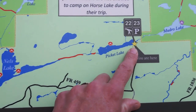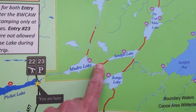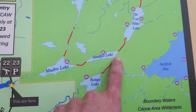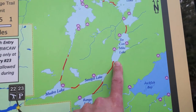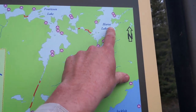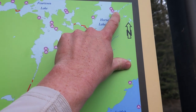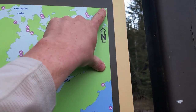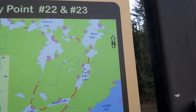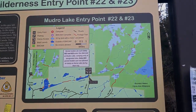So obviously we're here, put in here, paddle, this is a 70 rod portage, 160, and Tin Can Lake, then up through Horse Lake. I was told there is a beaver dam here we have to go over, and then Horse River. Gonna be a couple portages on that, then we'll be in Basswood Lake at Basswood Falls, heading up into Crooked.